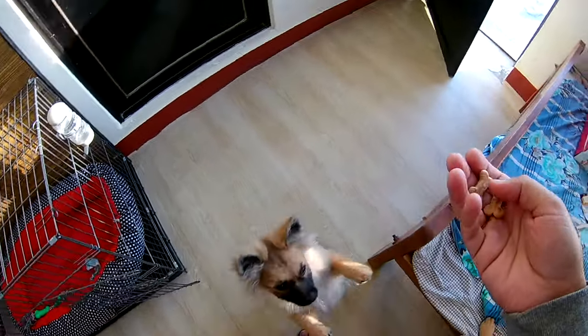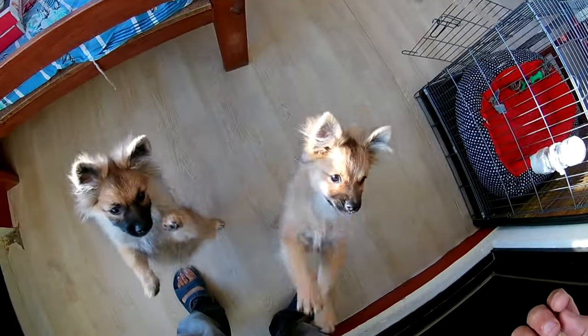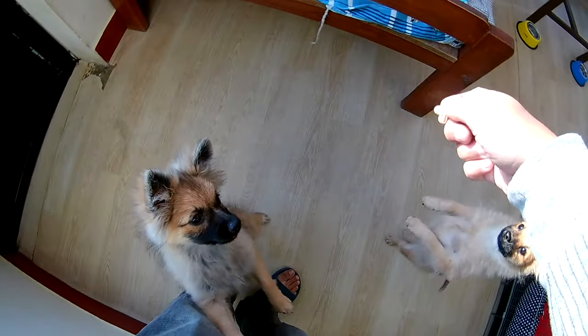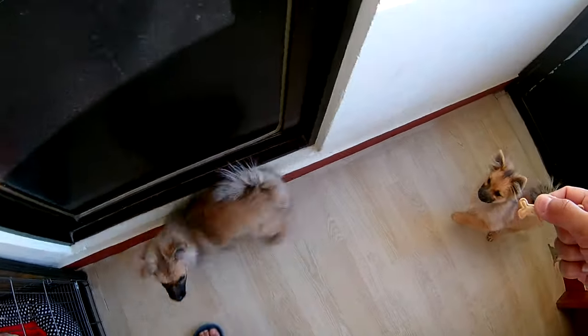So, first of all, let me close the door because it's cold outside. Let's see how they will... She's standing on her own. Okay, Pomy, come here. Come. She can stand like that for quite a few moments.